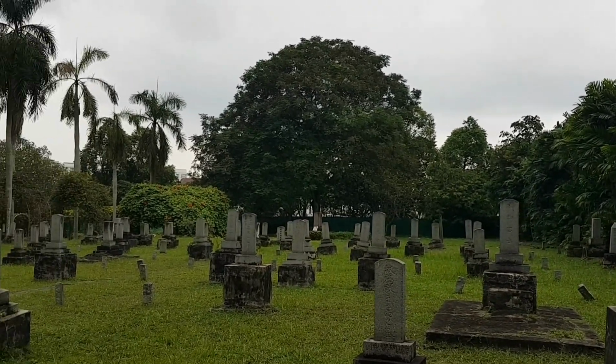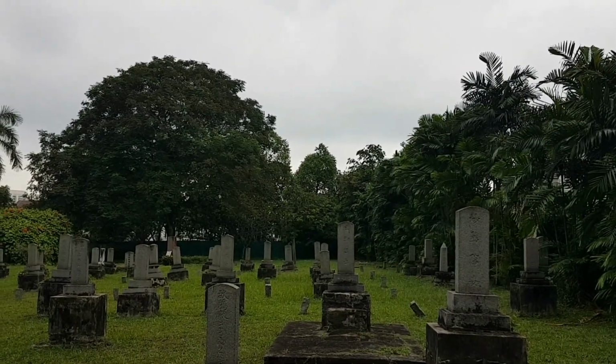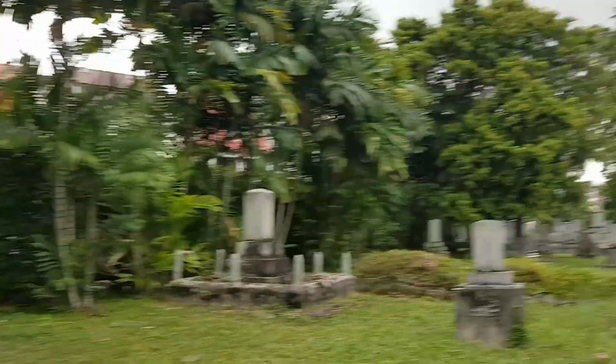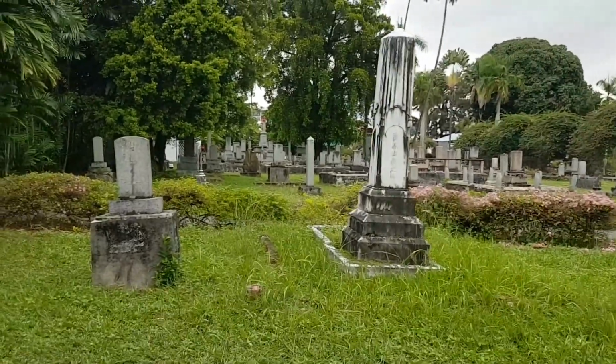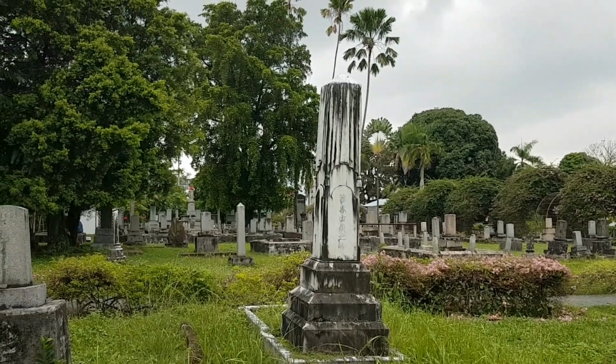During World War II, the cemetery was also used to bury civilians and soldiers who lost their lives on the battlefield or to illness. Have you been hearing Yamamoto Otokichi's name twice in my presentation? Who is he? Well, he is the first Japanese resident of Singapore, whose tomb is located here.